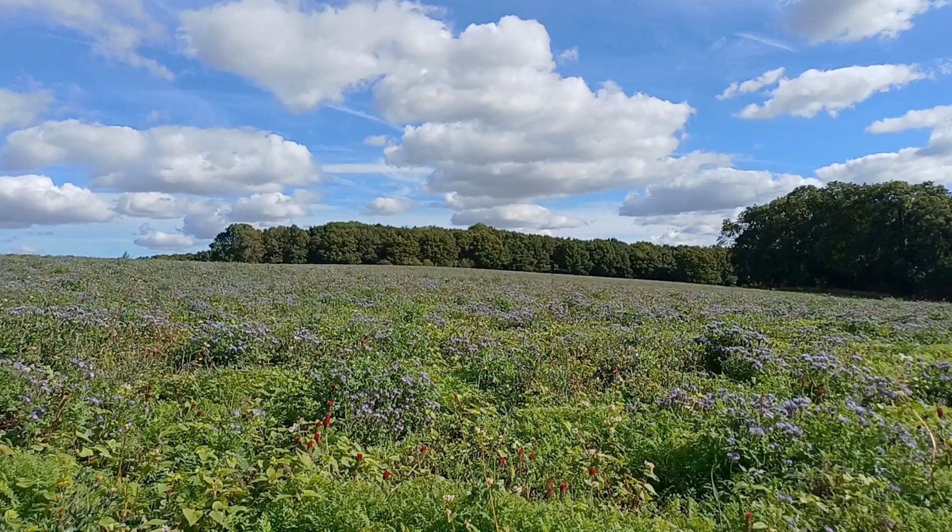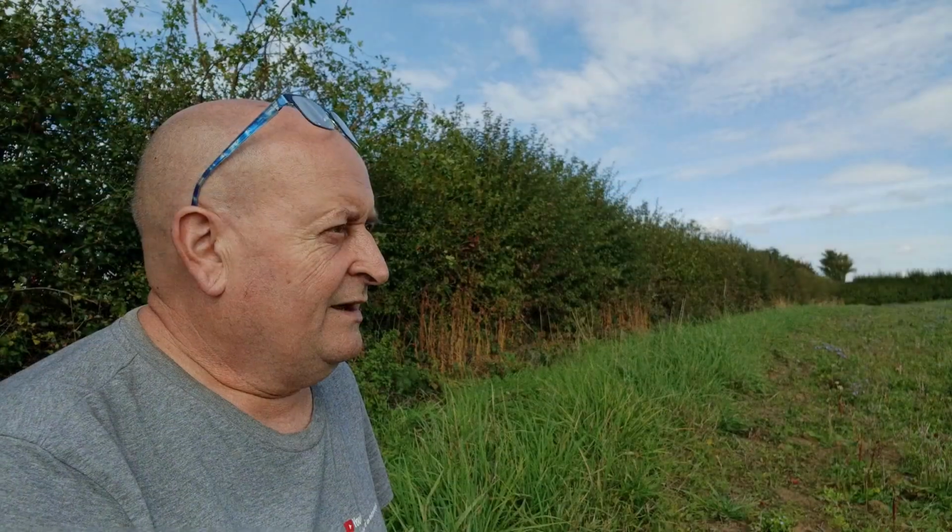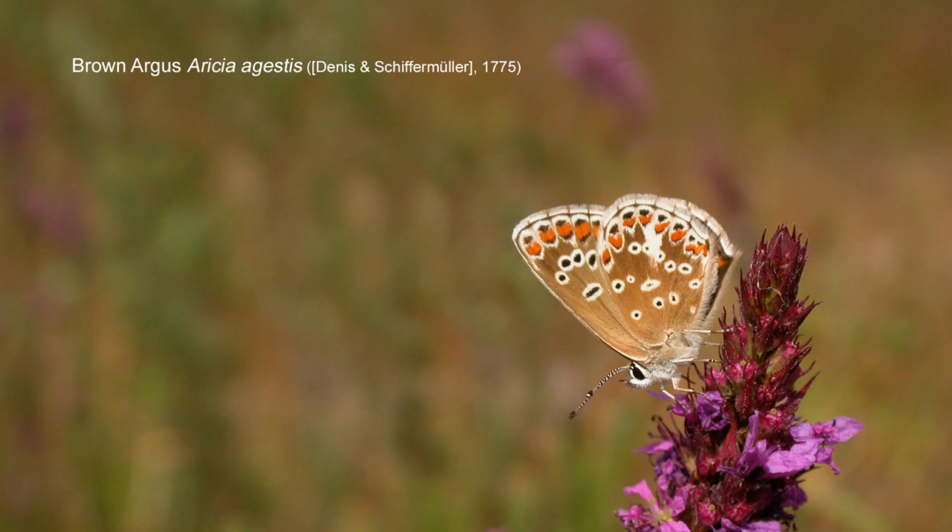This field of Phacelia over the last few months has provided some great entertainment for me. But it's hard to imagine that a butterfly which in the 1980s I'd always associated with areas of downland in the Chilterns and the like, and that's where we used to have to go in order to see brown Argus in them days. And then in the 1990s it started to reappear in Nottinghamshire, and it wasn't too long before the Eakring area recorded its first brown Argus, well, probably ever, as far as I could ascertain from records. And now here it is on a field edge, and it's had a really good year this year and still is having a good year.